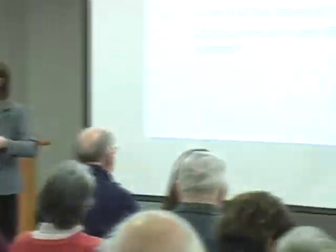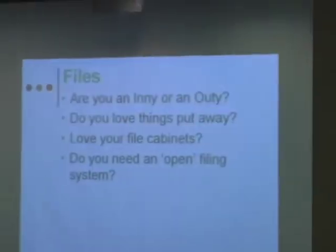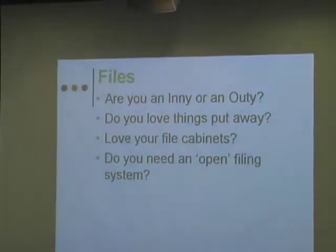So before you create filing systems, I want you to think again about whether you're an innie or an outie.